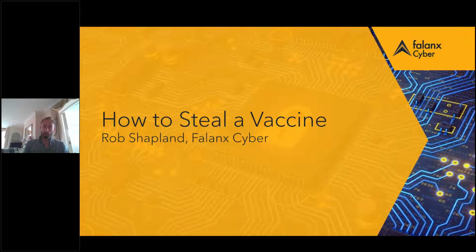This one is called How to Steal a Vaccine, and that's exactly what I'm going to do. I'm going to talk you through how I planned and executed a simulated criminal attack against a pharmaceutical company to get into their head office, into their branch office as well, break in and steal the design for a vaccine they had developed.